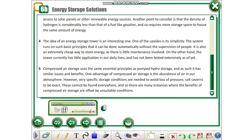5. Compressed air storage uses the same essential principles as pumped hydro storage, and as such, it has similar issues and benefits. One advantage of compressed air storage is the abundance of air in our atmosphere. However, very specific storage conditions are needed to avoid loss of pressure, salt caverns to be exact. These cannot be found everywhere, and so there are many instances where the benefits of compressed air storage are offset by unsuitable conditions.